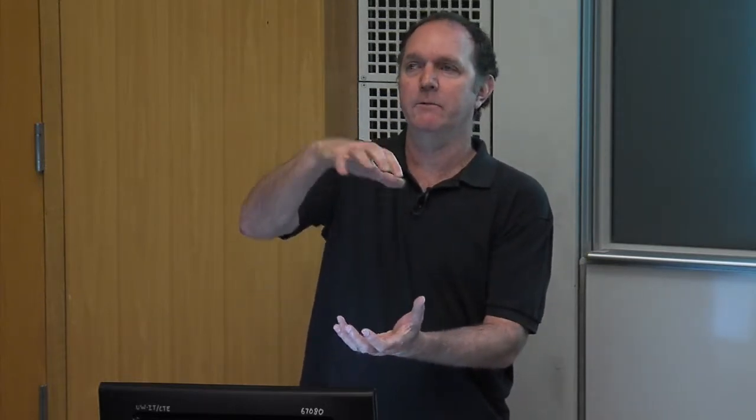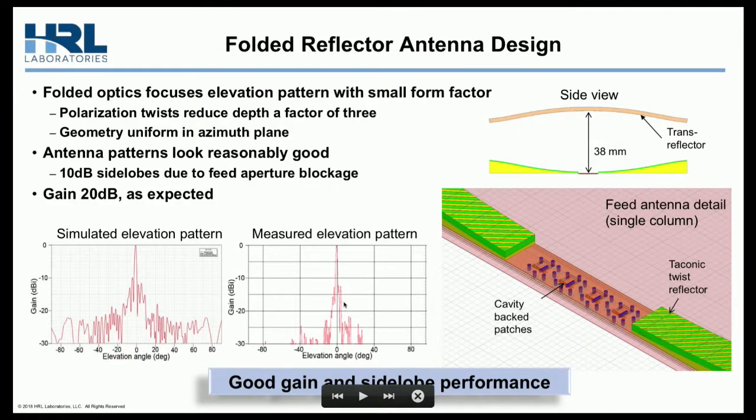So we designed all this. The reason for doing that is it's a focal plane array. If I didn't do that, it would be 3 times the depth, so this is a way of making it compact. It's a factor of 3. You can see the simulated elevation pattern, and the measured actually even came out better than simulated, which rarely happens, but it happened in this case. So there was good gain and side lobe performance. And again, this thing is uniform in azimuth with 32 of these things.